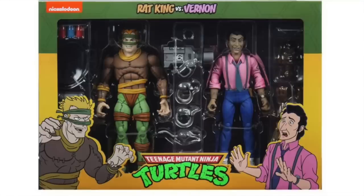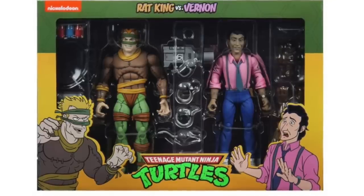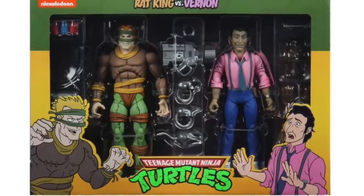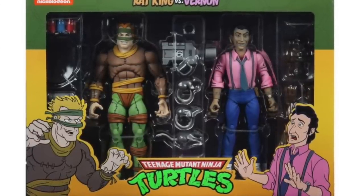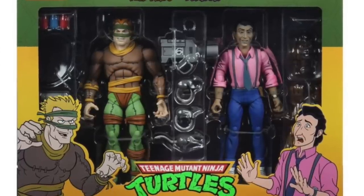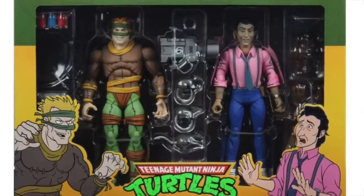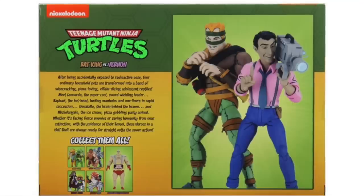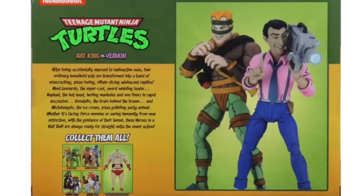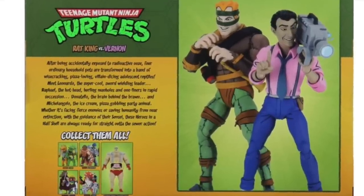And then going back to the Rat King and Vernon 2-pack, just today NECA released final package images for that set. And they say that set will start hitting shelves by the end of this month or early February. And I do have the DCPI number for that one. I actually let you guys know about that last year, but I will go on and repost that so that you can find it down in the video description below.